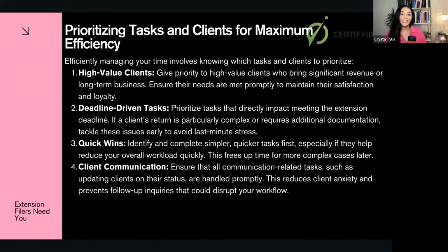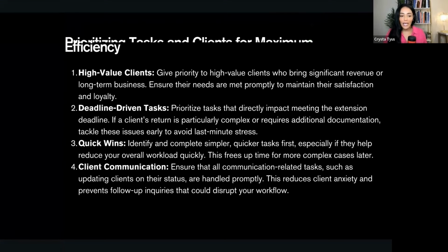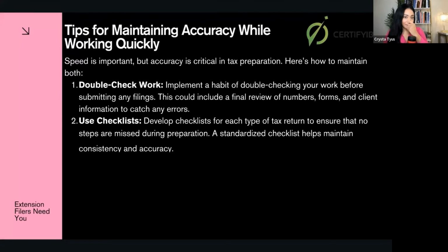You also can give priority to high value clients. So obviously, if it's a bigger business, if they have more revenue, if they have more employees, you might want to give priority to those folks if and when possible. And then you, of course, want to make sure that you tackle all of your tasks in a systematic way. So if you have a partnership that's filing their tax return and they have 50 partners, and then you have an individual that just has two real estate properties, you might want to tackle the more complex tasks first, get it out of the way, so that you aren't spending all your time at the last minute trying to get these more complex filers completed.